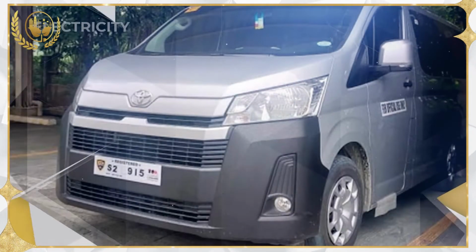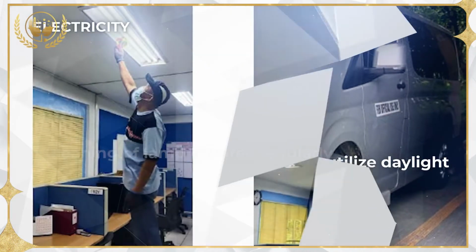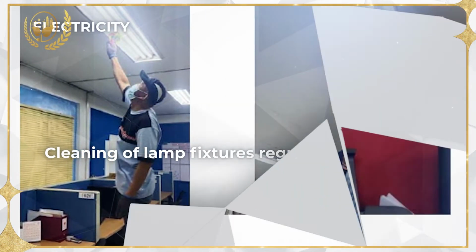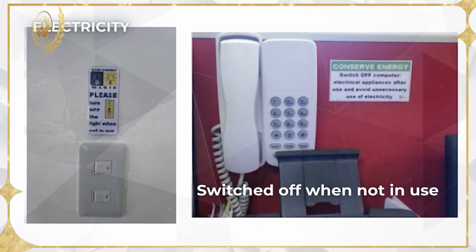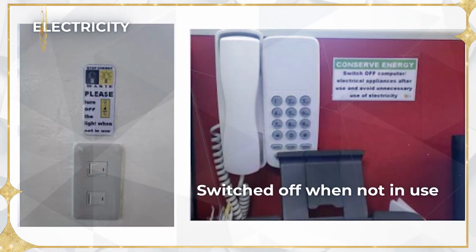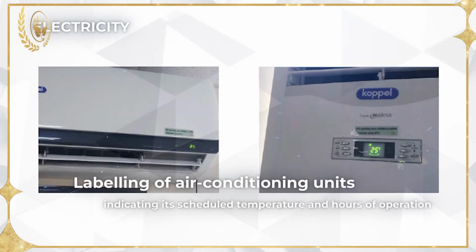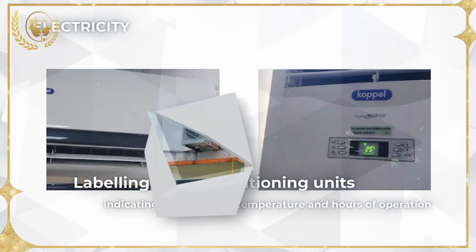Number 1. Electricity. Open window blinds to utilize daylight, cleaning of lamp fixtures regularly to increase or maintain the illumination level. Workshop equipment, office lighting, computers, air conditioning units, and all other electric power consuming tools are switched off when not in use. Labeling of air conditioning units and indicating its scheduled temperature and hours of operation.